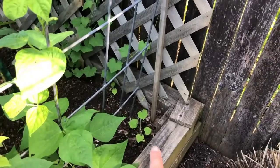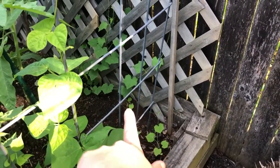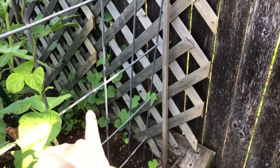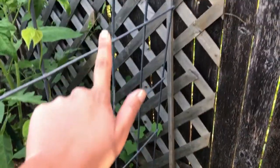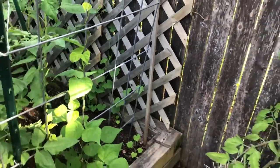I moved over some cucamelons. I got one here that volunteered in the other garden bed. This was the original cucamelon that we grew, started from inside. That is just taking off. So that will completely cover this whole section here once everything starts going.